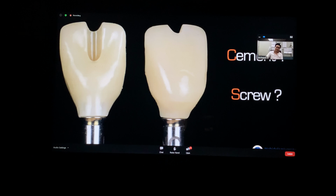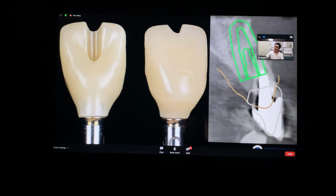Now, with this case, just like Dr. Melissa said, most of the cases for immediates have a class 1 root sagittal. So, similar to this case, it's a class 1 root sagittal. That's why the screw axis comes to the incisal edge. If I try to do a screw retain at this point, when I plan, there will be no bone for me to engage.